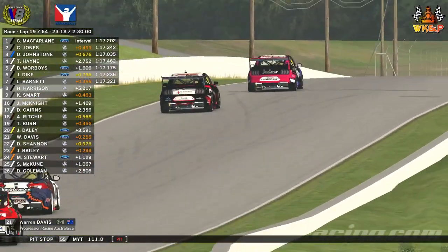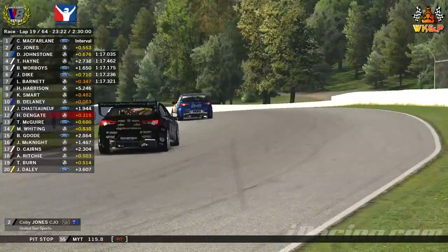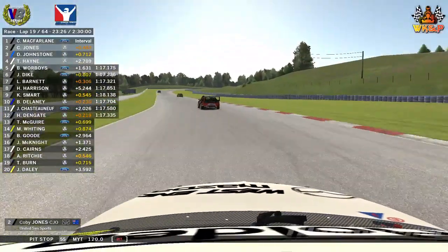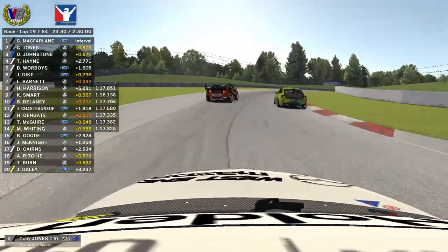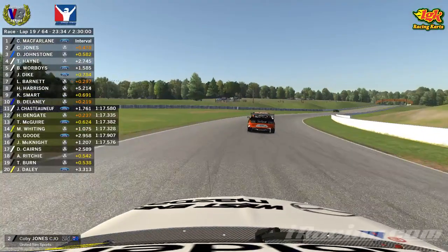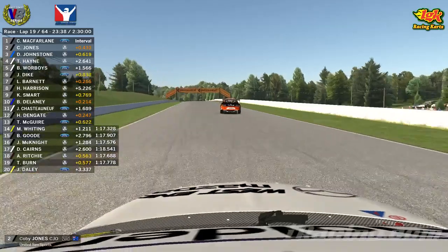We might just jump back up the front. It's a bit tight again. As we can see, we've got KB Jones chasing down Corey McFarlane. Lap traffic starting to come into play as well. So we've got two of the young lads of sim racing out leading the pack at the moment. This is great to see.